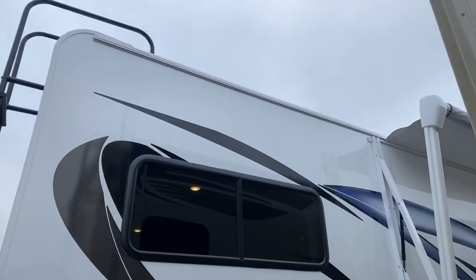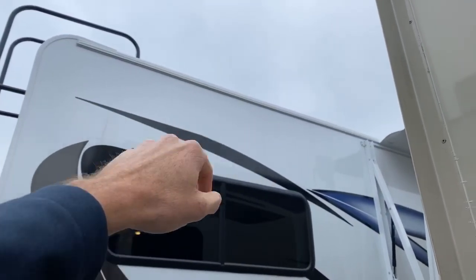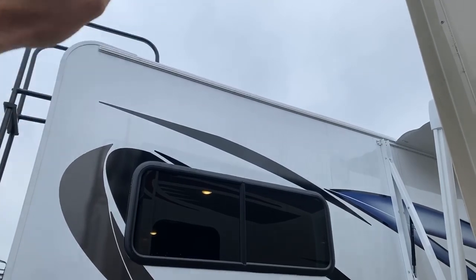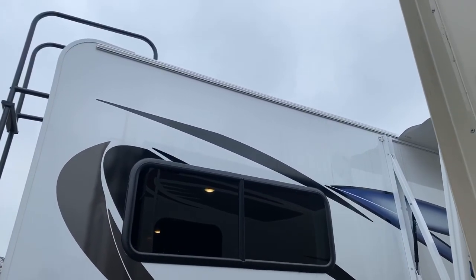It's kind of hard to catch on the camera view, but you notice this rail here. That is actually what I call a screw cover. This roof on this is a synthetic rubber roof, and it wraps around to the sidewalls, and that rubber roof actually screws in behind that screw cover that we're seeing there along the roof edge.